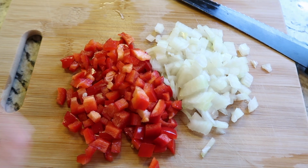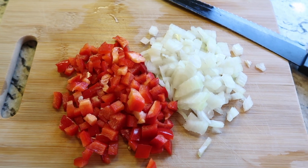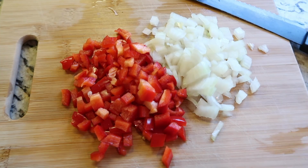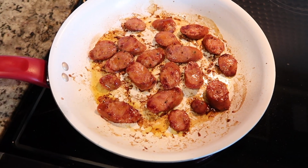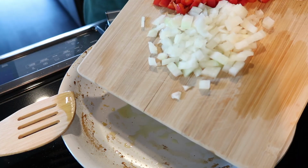I forgot to mention, we're gonna also need some bell pepper, red, and half an onion. So I'm waiting on the sausage, it's almost done. I'm gonna take this out, and then we're gonna throw in our onion, red bell pepper, and minced garlic.